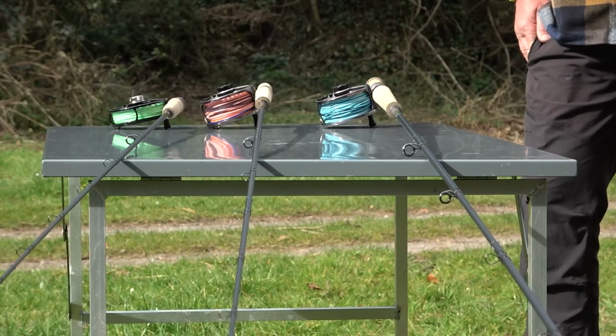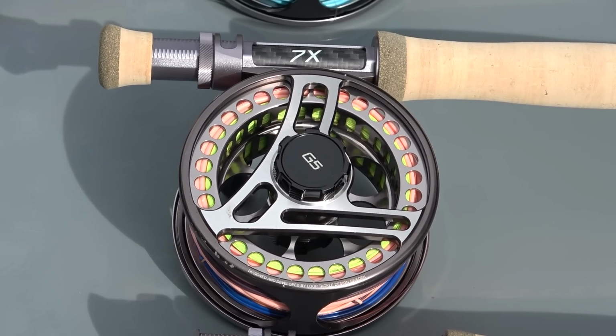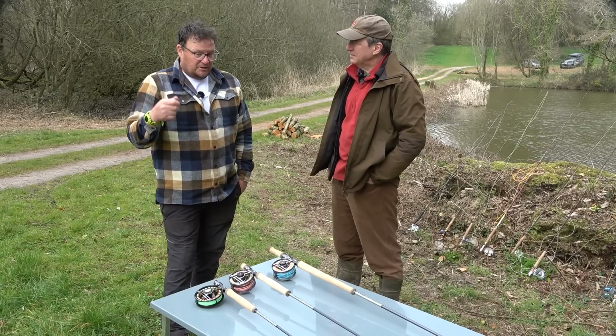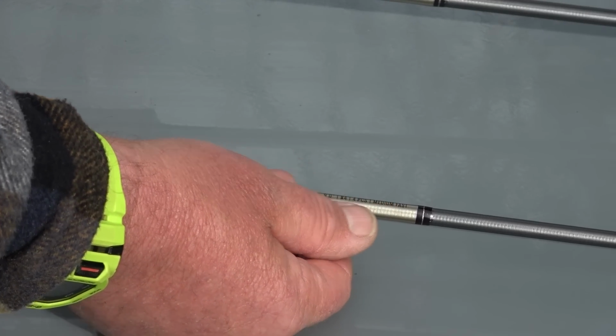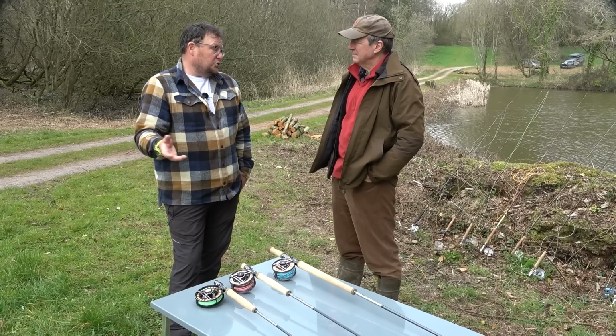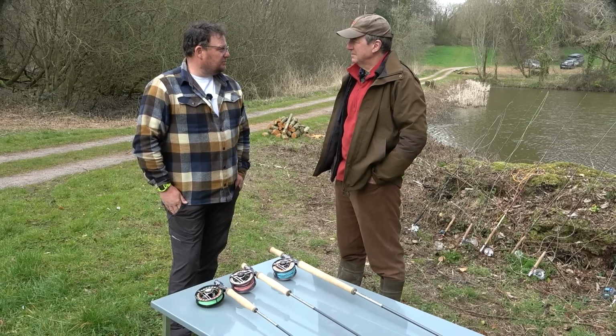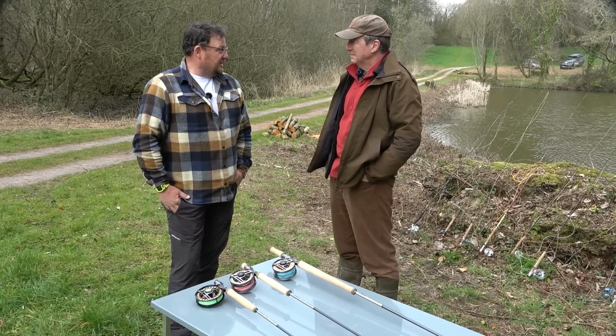These are high-end rods. If you were just your average Joe Bloggs looking to get into fly fishing and fishing little rivers around here, something like an 8-foot 3-weight, a 9-foot 3-weight, or even shorter, 7'6" if it's a very small brook. And you can buy outfits for less than £100 that are really pretty decent.